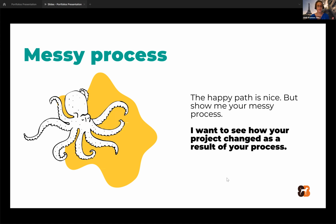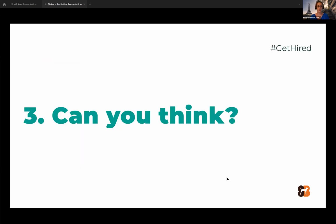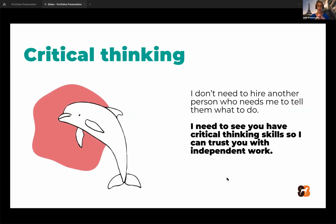Now, obviously, we need to temper it. You don't want to say, well, I was an idiot. But you do want to say, like, hey, this hypothesis wasn't quite right. We learned from it and we were able to take it in a different direction. Whatever the case may be, I want to see lessons learned. I also want to know that you can think for yourself. And this is very much hand in hand with showing me your why, is the critical thinking that you are able to display.